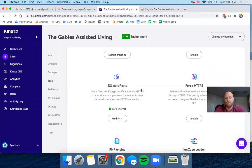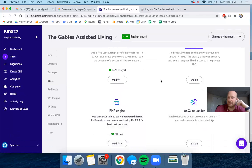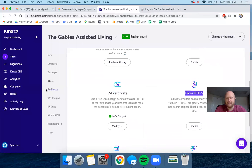SSL certificate, we use that on every website. You can come in here and create a new SSL certificate for those sites that are not using it. And then you can force the HTTPS. So if for some reason there's an HTTP version and the HTTPS, you can just say automatically redirect to all HTTPS versions, please. And so a lot of other cool little things in here, right?